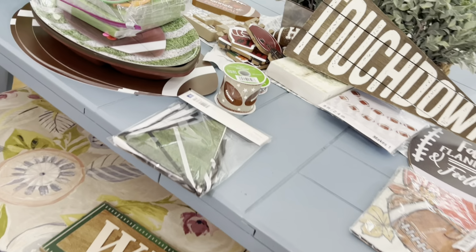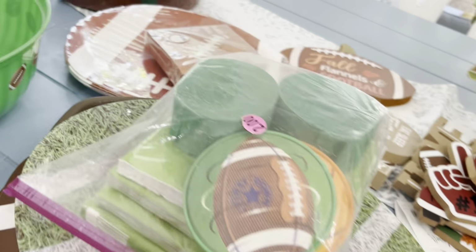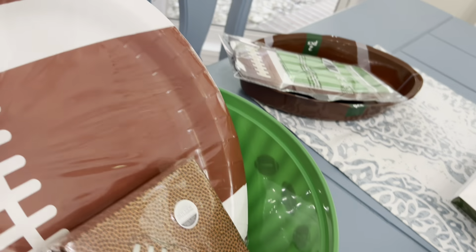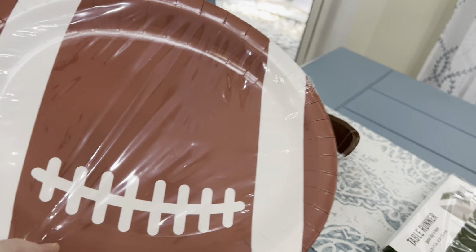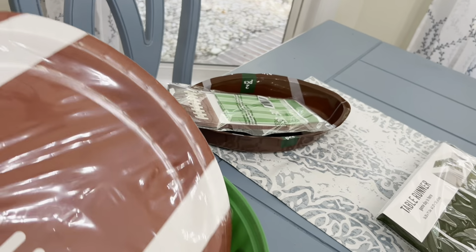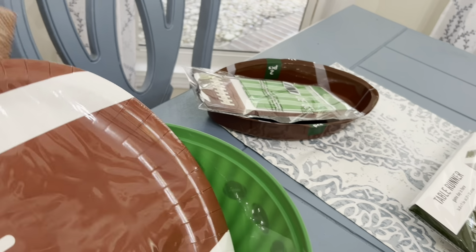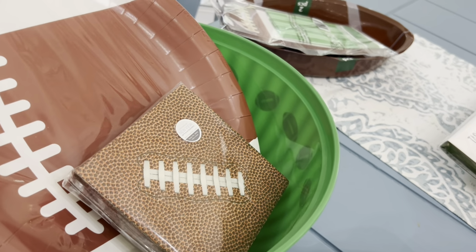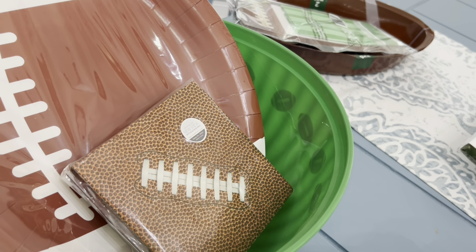Okay, so this is the stuff that I have. A lot of this stuff is going to be used more towards if we have, well, I don't know. These plates are so cute. They could be used, I don't know yet. Like this kind of thing I'm going to hold off on. I have a friend that's thinking about doing some little parties after football games. And so I'm thinking that we could use some of this stuff for that.